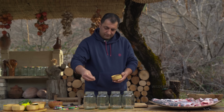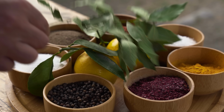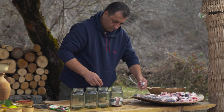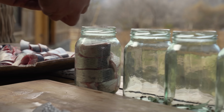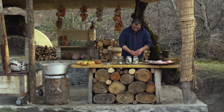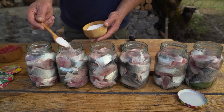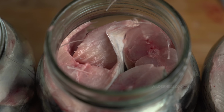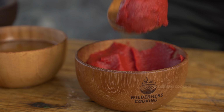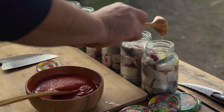Now comes the part I've been eagerly waiting for, filling the jars with ingredients, starting with the fish and spices. It's a process that requires patience and precision. A little tomato paste and oil complete this stage. The jars are filled and ready for the next step.